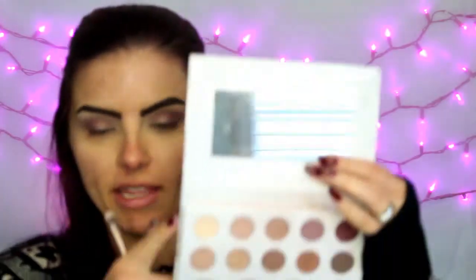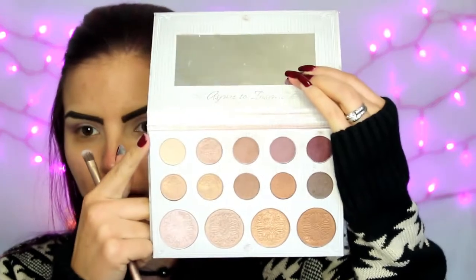And I will go back and add some more of this later after I do my liner. I'm just gonna go in with nothing on that bigger fluffy brush and just blend it out so it's all nice and smooth. Then I'm gonna take the first shade in the palette. It's just like a creamy, like one of those bone colors. And I'm just going to pack that onto the inner part of my lid just to brighten it up a little bit. I'm not doing anything shimmery today. I'm also going to put it under the brow.